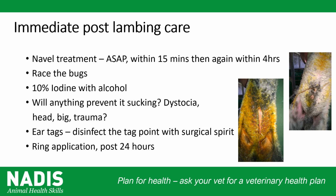And other things just to consider post-lambing is applying castration and tailing rings. So we need that lamb to take colostrum in within the first 24 hours, and anything that's going to affect that needs looking at. Applying rings on will stop them getting up and will stop them sucking for a period of time. So just make sure that that isn't done within those first 24 hours as a treatment.